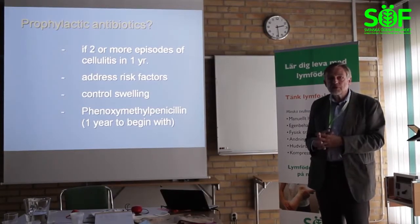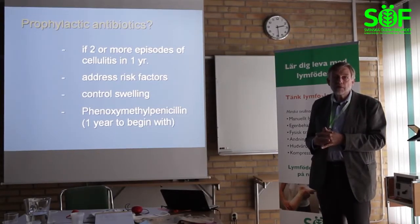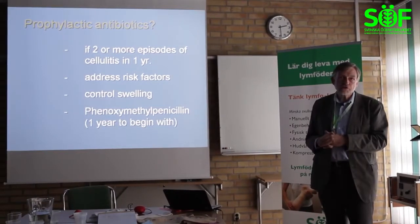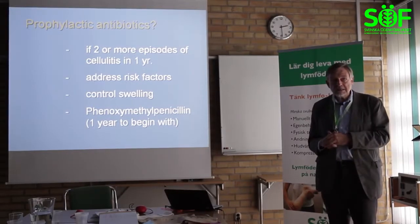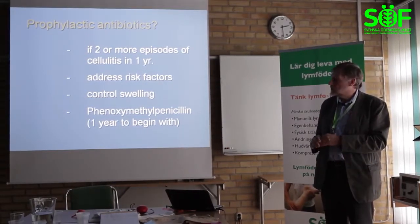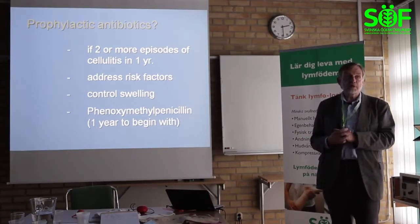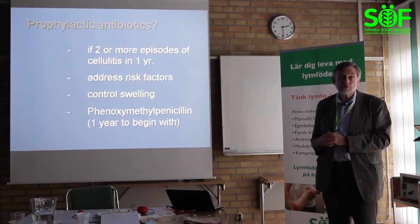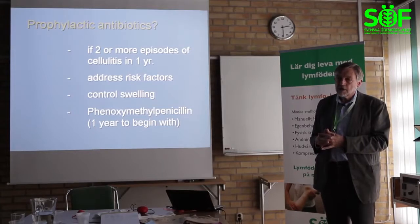What we do if that happens is we check that we're addressing any risk factors. So if people have any skin problems, we try and address those. We try to make sure that we're controlling the lymphedema swelling as much as possible. And if we're doing all that and people are still getting cellulitis, we use a low-dose antibiotic, one called phenoxymethylpenicillin, which is an old-fashioned penicillin which has been used for years for stopping infections of various sorts, and there's a lot of experience using it.